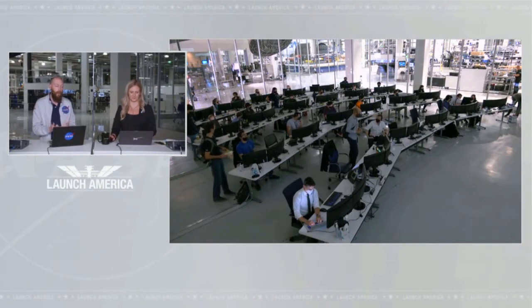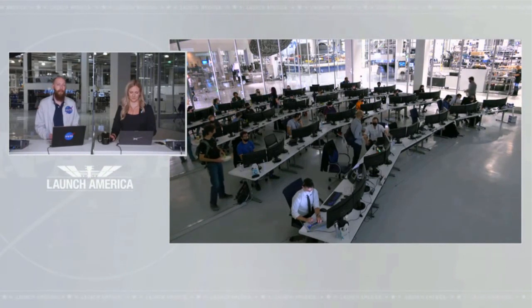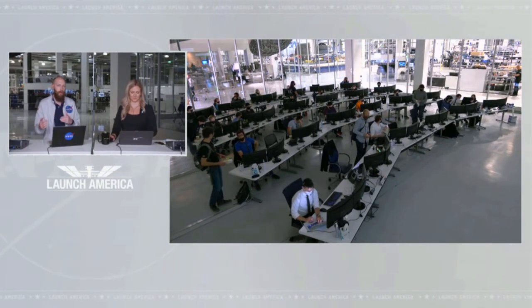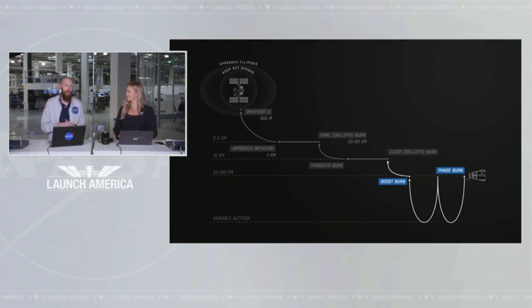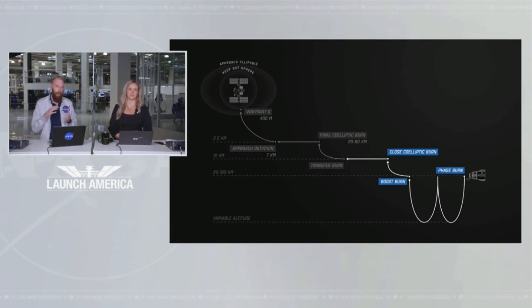We're going to be following each of these burns as they happen, as those are really the critical mile markers on the flight to the International Space Station. After a calculated amount of time based off of our orbital data, they're going to do this boost burn, and that's going to raise Dragon's orbit to just about 10 kilometers lower than the station itself. A little while after that, they're going to do what's called the close co-elliptic burn, and that's going to place Dragon on an orbit roughly co-elliptic with the station. That just means we're maintaining constant altitude, or an orbit roughly 10 kilometers below the station itself.